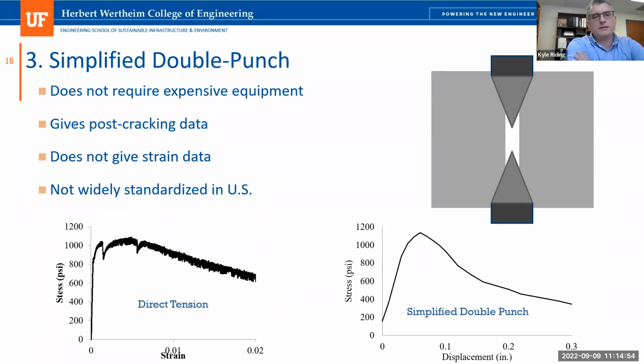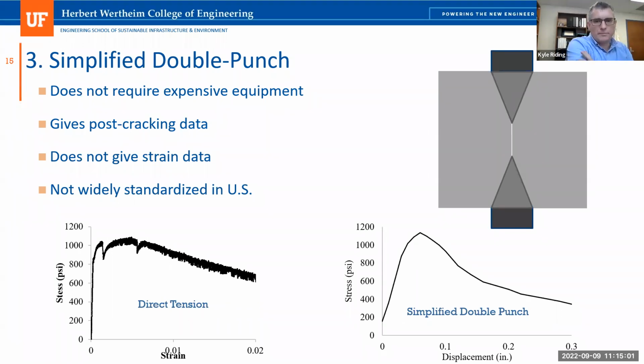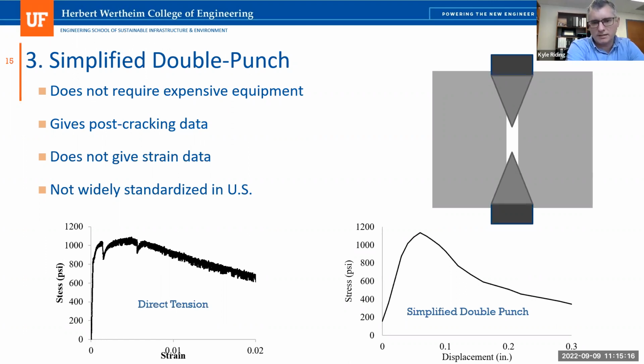The third test method that I want to talk about today is a simplified or modified splitting test. It's a double punch test. So if you come back and look at this, you basically put steel punches on the top and bottom of a concrete sample. And as you compress the steel punches on your concrete cylinder, it's going to form cones of failure underneath the punches as the steel punches dig in the concrete. And these punches are going to form these cones that push apart and split your concrete sample.